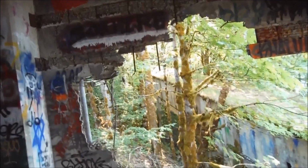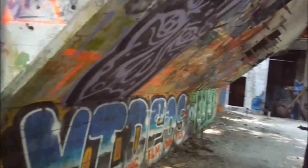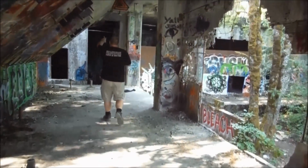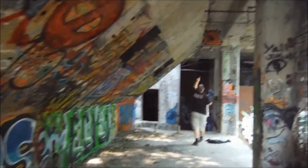Please watch where you're walking. Just because I walk and point the camera doesn't mean that it doesn't scare the shit out of me when you do it. So these were supports for insulators. Okay. So there were 3 lines of conductors, 3-phase power that came down here. And you can see where they came in up here.